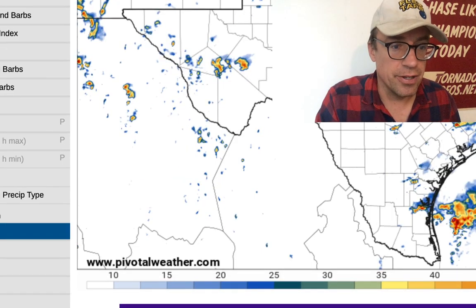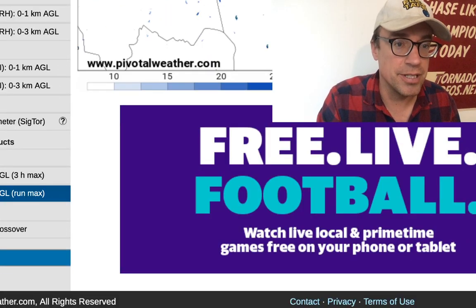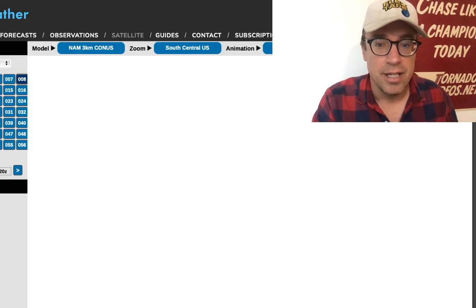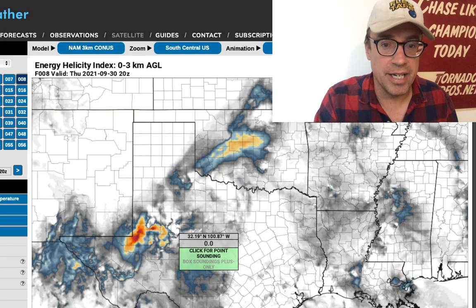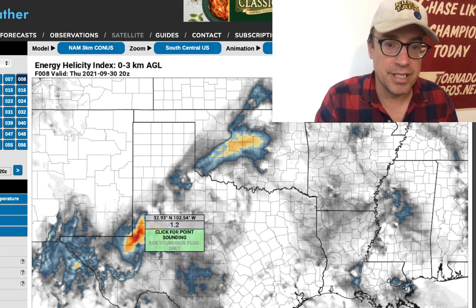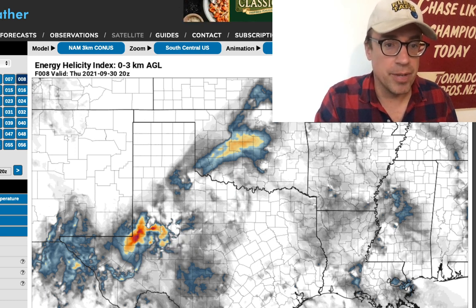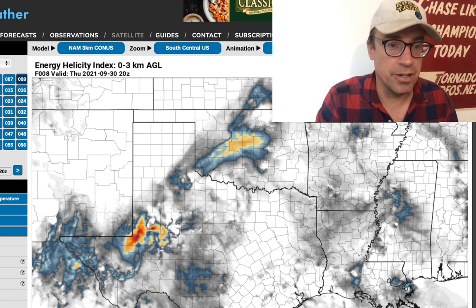And looking out there, there is slightly better instability that far east, a little bit better dew points. You're deeper into those 60s dew points. Let's quickly look at the 0 to 3 kilometer EHI though. Notice how that blob of 0 to 3 kilometer EHI is greatest out near that southeastern corner of New Mexico and across the Permian Basin out near Midland, Odessa area, out toward Monahans Sandhills State Park.